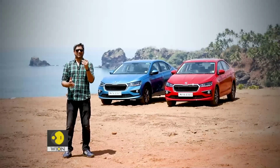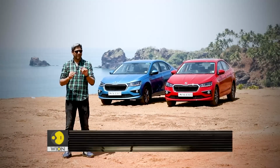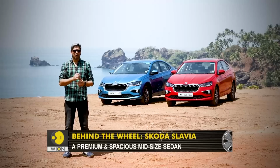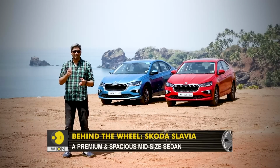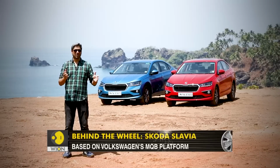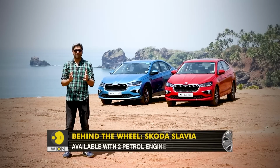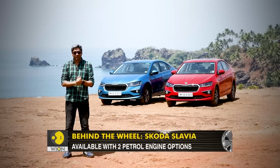We hardly get to see sedans being launched in the Indian market because of the obvious domination by crossovers. But whenever a sedan comes around, it's a happy moment not just for the industry as a whole, but also for enthusiasts. And today we have one such car that we are going to be driving. It is the Skoda Slavia that you see behind me. It promises a lot, and we are going to be telling everything about it to you.